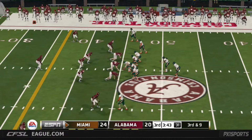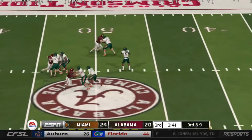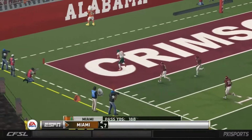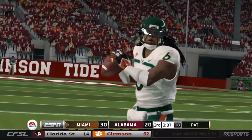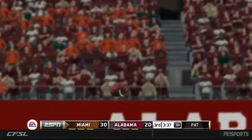3rd and 9, ball spotted at the 45 of Alabama. 4 receivers out there for Miami. Richardson going to drop back to pass, airs it out deep to the left. He's got a receiver. It's Blaze Gunner. Touchdown, Miami. And there are rules when you play Miami, and one of them is you don't want to let Blaze Gunner get behind you. And that's exactly what happened there, and he makes them pay for it right there.